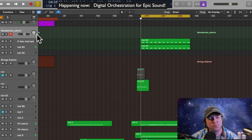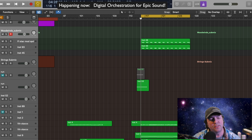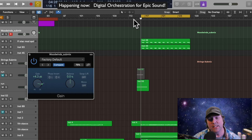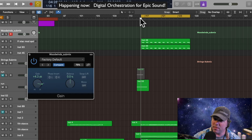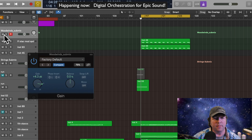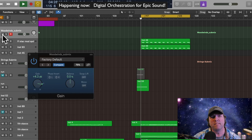So these woodwinds are an example of something that, if they're done right, you really don't know they're there until I take them away and have you listen to them with and without. So I'm going to do that right now, okay? And I'm just going to mute these. I'm going to go back and forth muting these a little bit.